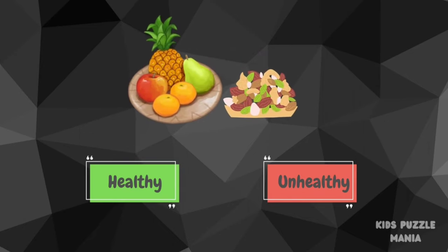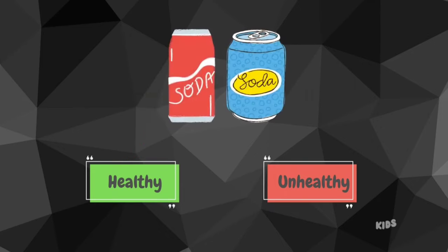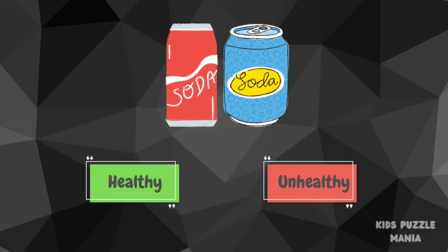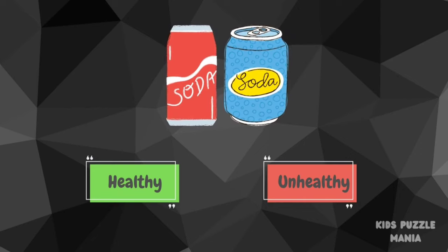A lot of nuts and fruits. They are healthy. Soda can. It's very unhealthy.